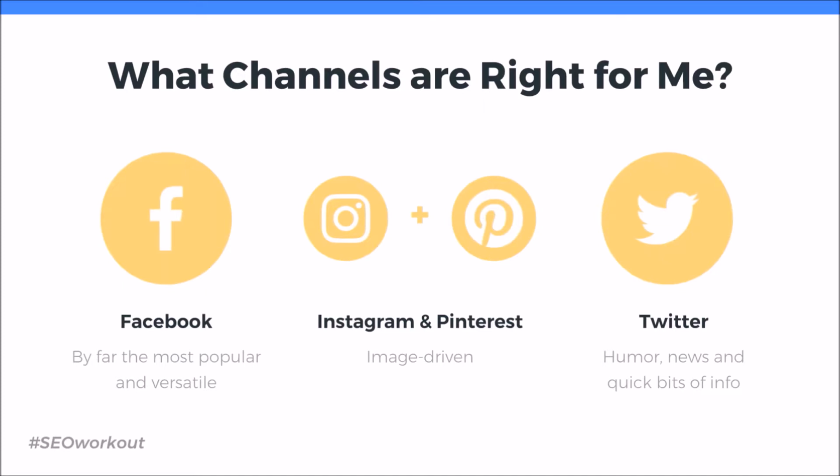Facebook is by far the most popular social media platform in terms of number of users, the frequency of use, and usage duration. It has people from all walks of life, ages, and geographic location, and it actually recently hit 2 billion users, which is crazy.